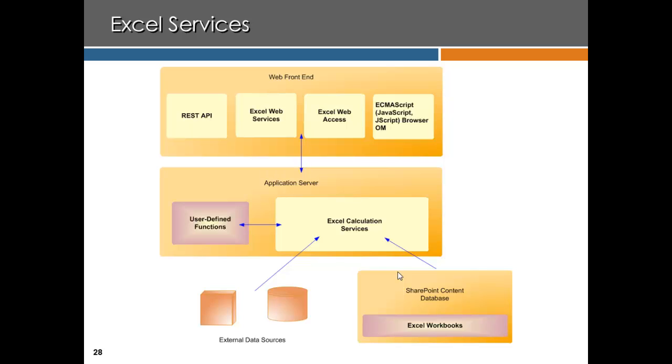The next screen goes through the elements of the architecture. Going across the top of the web front end, you'll see the RESTful API where you can perform your basic CRUD functions: create, read, update, and delete. This provides you your general interface to SharePoint 2013. The next is Excel Web Services, where you're able to communicate data back and forth to the app server. Excel Web Access represents the web parts. The EWA is the form part of the Excel Web front end.